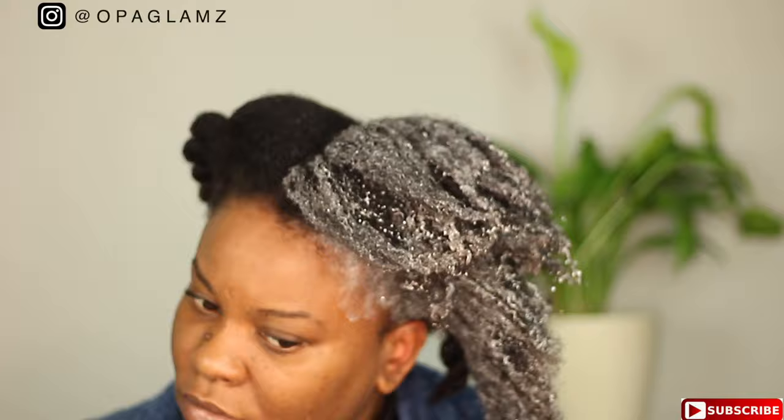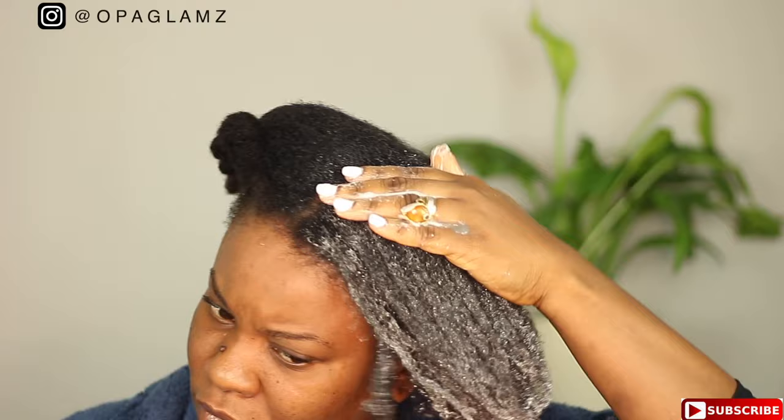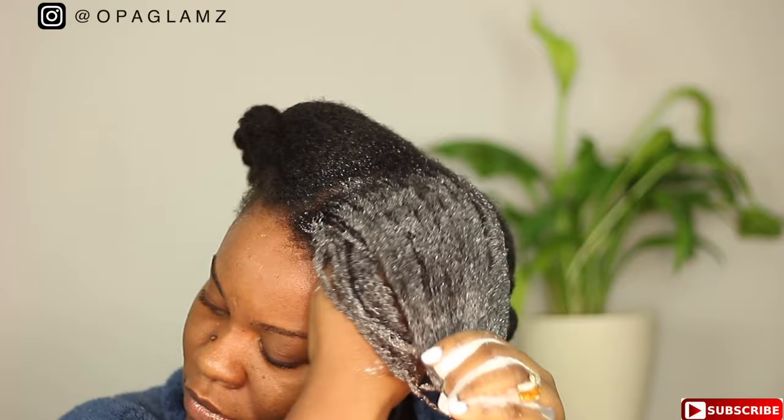So guys, on this side of the hair, I use the anti-dandruff purifying shampoo, while on the other side I use the hydrate and detangle moisturizing shampoo. So now I'm using the anti-dandruff purifying shampoo, and as you can see from the color, it looks like charcoal, but it's not like it's going to stain you or anything. Yeah, it's just part of the things that she used for the shampoo.